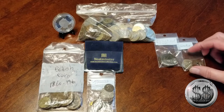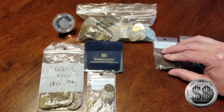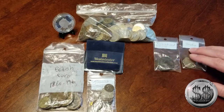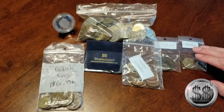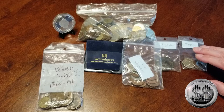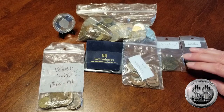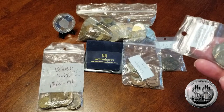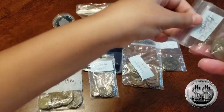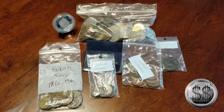I thought you had a little bag rounded up with all your silver coins in one of them, didn't you? Before we got going? No? I think it might be this one. It has a silver coin, maybe? British India coins? Is that the package you just picked up? Some Indian ones here. I think from India. Let's check this one. Trying to hunt down the silver one in there.